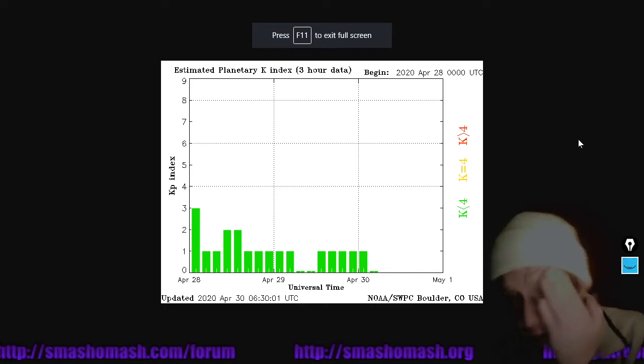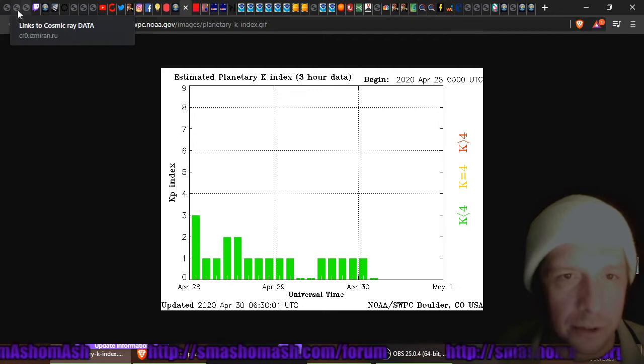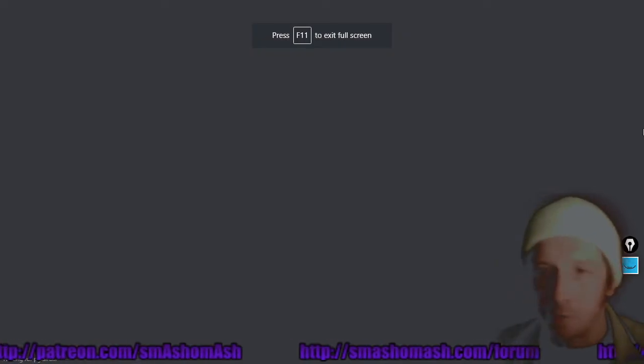Next, looking at the KP index, down to 0. And let's take a quick moment to look at cosmic rays, as we haven't for a couple days. Here's the Apatity and Barentsburg neutron monitors.